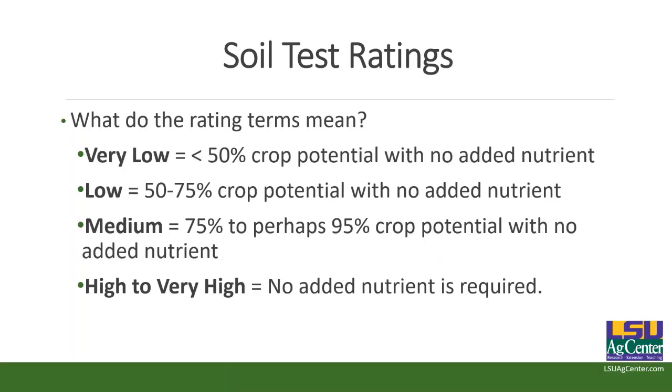So just real quick, anytime you see a very low rating, you would expect less than 50% crop potential with no added nutrient, all the way up to a high to very high, which is no added nutrient is required. So everything that that particular plant species needs is being provided with no additional fertilizer application.